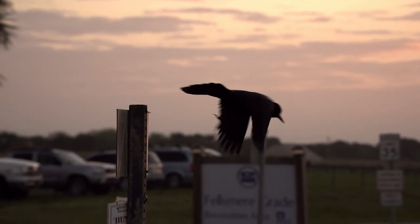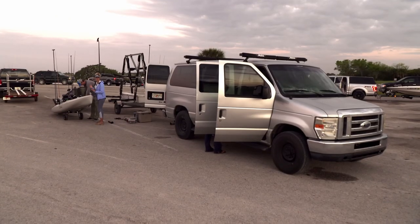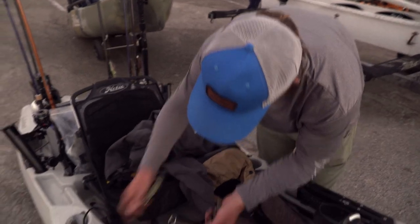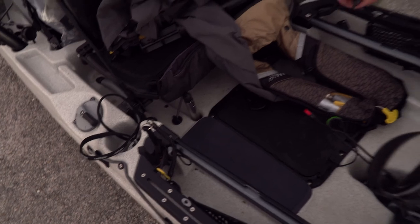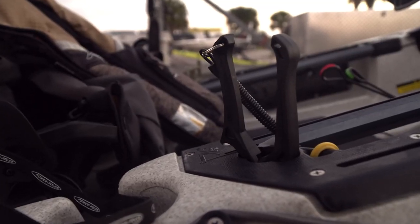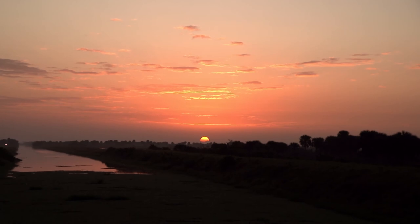Well, it's day two on Fellsmere Reservoir, Florida. Morgan and Bree launched their Hobie Outbacks a little bit earlier than yesterday, since they have a shorter day to fish. One of my favorite parts about the new Outback is just the tool management. I got my pliers and little cutters and scissors and stuff like that. There's plenty of room to throw all kinds of stuff, and they're right there where you need them. We've got our equipment rigged a little bit better, worked out the kinks, and it's gonna be a good day.